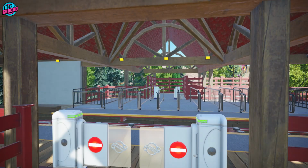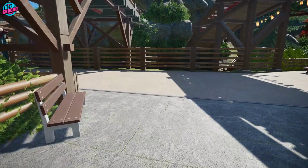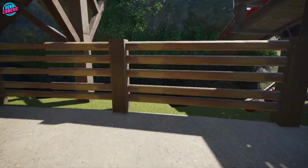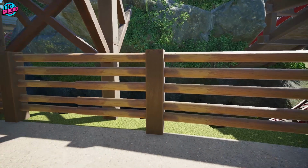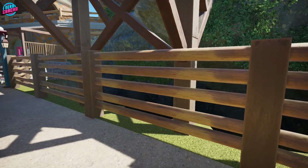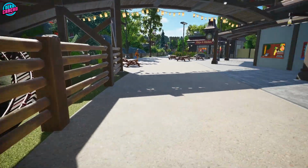Terrain hugging perfection. Love it so much. Right, so we're going to go back out this way. This is a fence idea that I would love to steal. Rather than using don't die fencing, use themed fencing. What a brilliant idea. And it's all using the poles in game as well. So yeah, what a great coaster.